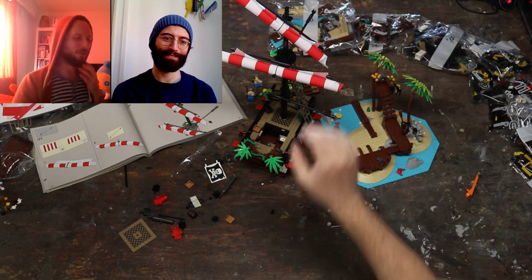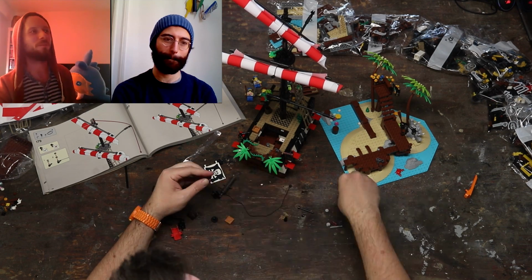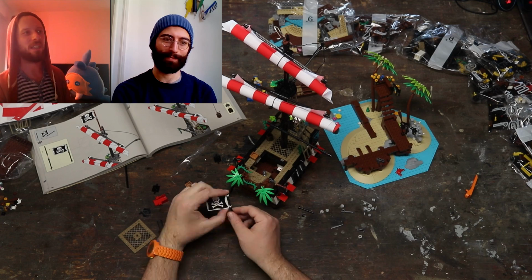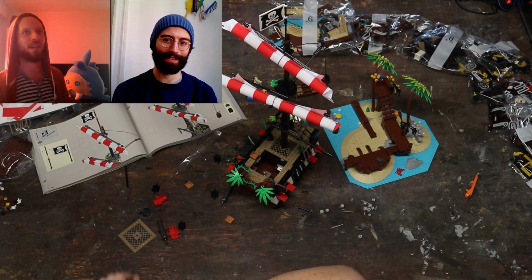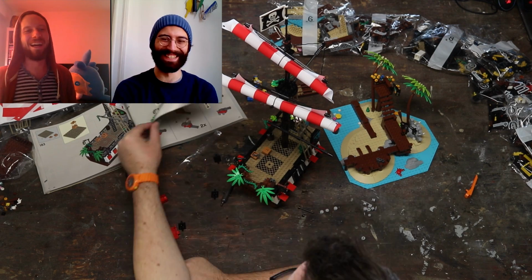Which was a detail that took me a while to get on board because I was incredibly protective of Redbeard. He is my favorite minifigure. I still have the original version that I had when I was 4 years old. Me too!